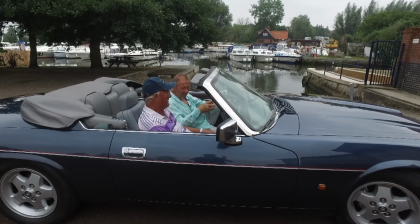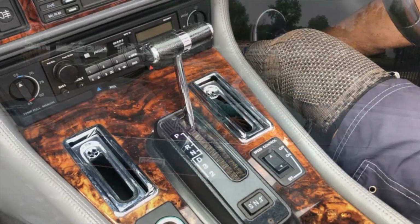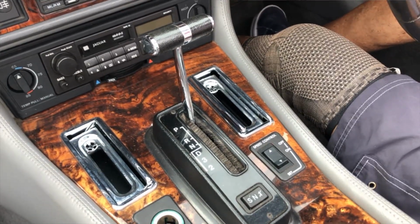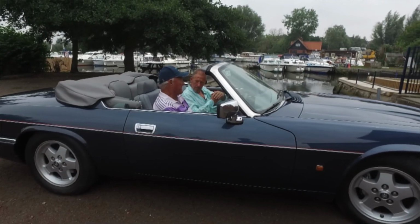And I noticed this is an automatic gearbox. Is that standard with this particular model? No, well, in fact, most of them are automatics, but it is possible to have a 5-speed manual. Okay. And there are people who prefer it.